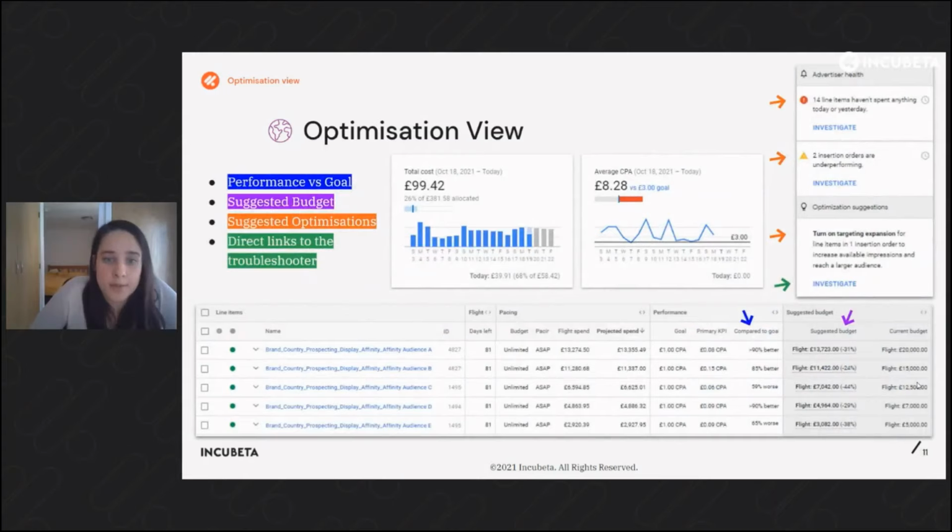And this is what an optimization view looks like. Apologies if the screenshot is a little bit small, but I've color-coded things, so even though you're not able to read, you should still be able to follow. So here I've got a few line items, and the blue arrow is pointing towards the performance versus goal column. So what that column is showing you is for each line item, how much better or how much worse than the goal it's doing. So that's some useful insight there. The purple arrow is showing you the suggested budget. So this is if you've got set budgets for line items, this will tell you how much more or how much less budget that line item should have for optimal performance.